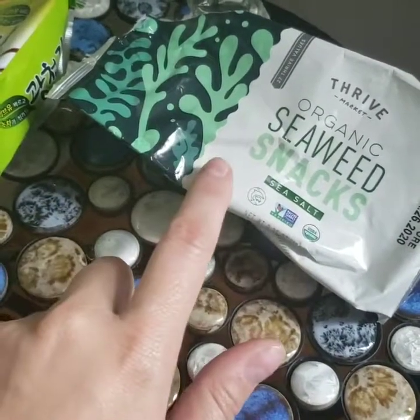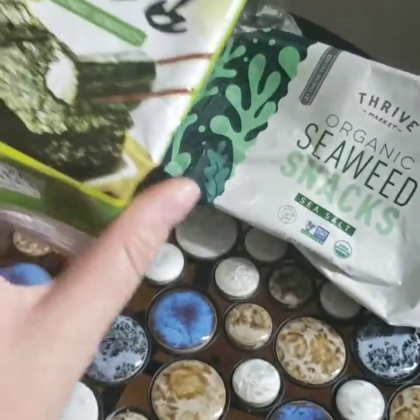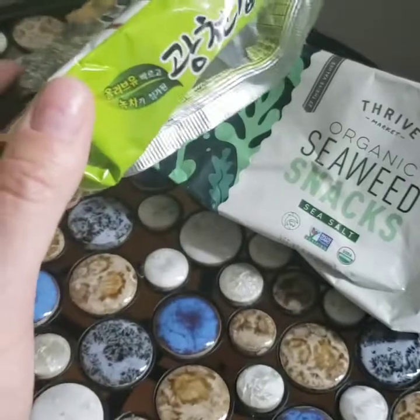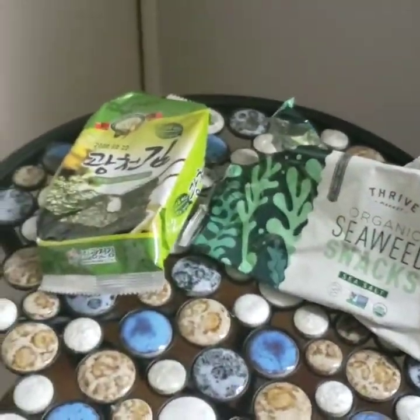And I do really like these. I just feel like one pack is like perfect. This one, it has a lower amount in them. I could probably eat two, but most of the time I do just eat one. So, all right, on to the next.